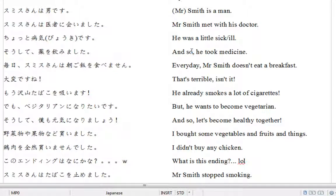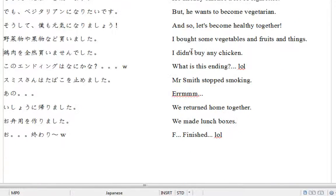野菜や果物など買いました。I bought some vegetables and fruits and other things. So, for や, something や, など. So it's and so on. So 買いました, buy. And we have 果物 for fruits, 野菜 for vegetables. So I bought some vegetables and fruits and other things.